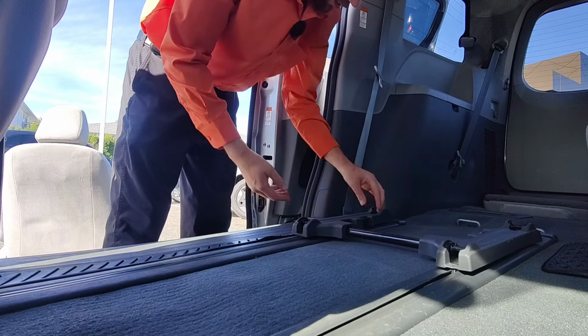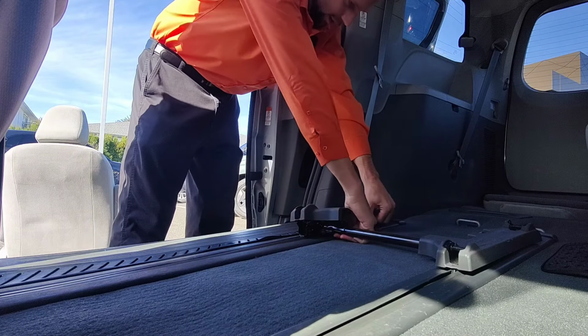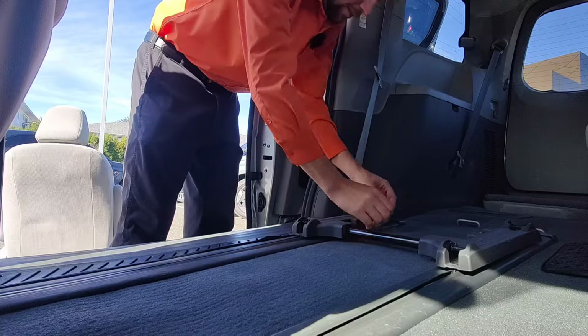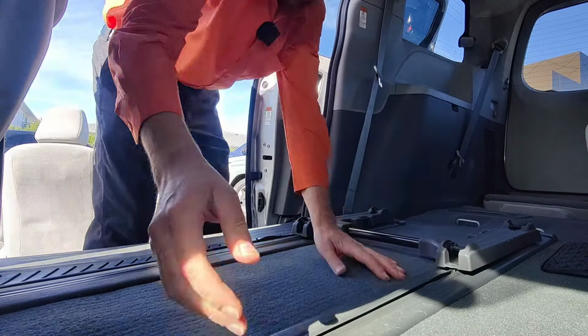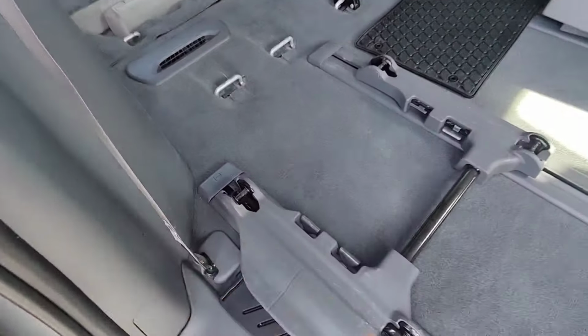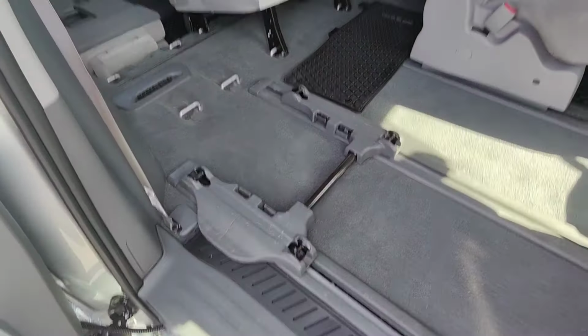And then you do something with this. Okay, yeah. Looks like I don't know what I'm doing. That's what it looks like. Interesting. Well, I've got to imagine this comes out somehow, but I'm not sure how that works. So I'm just going to leave it.